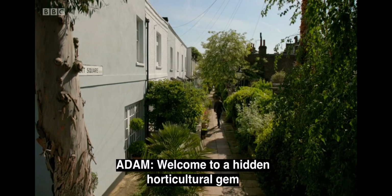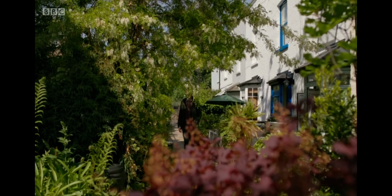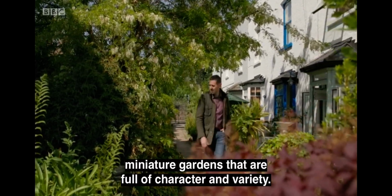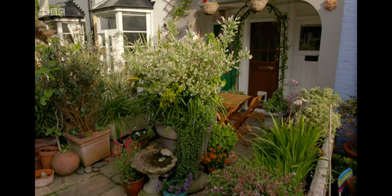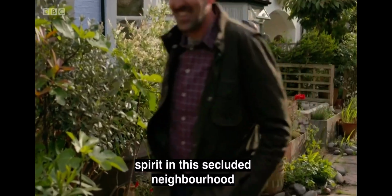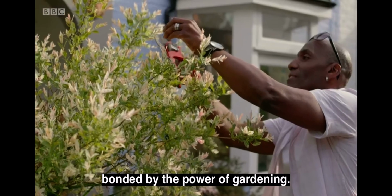Welcome to a hidden horticultural gem in the heart of Peckham. As you walk down the path, you are flanked by these gorgeous miniature gardens that are full of character and variety. Looking around here, it's clear to see that there's a real community spirit in this secluded neighbourhood, bonded by the power of gardening.